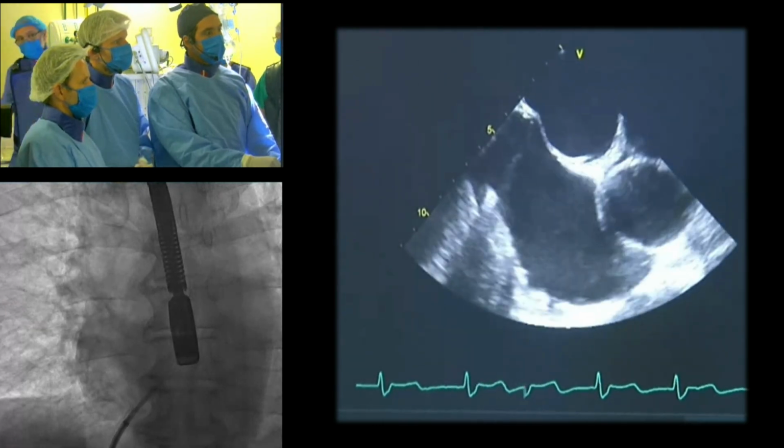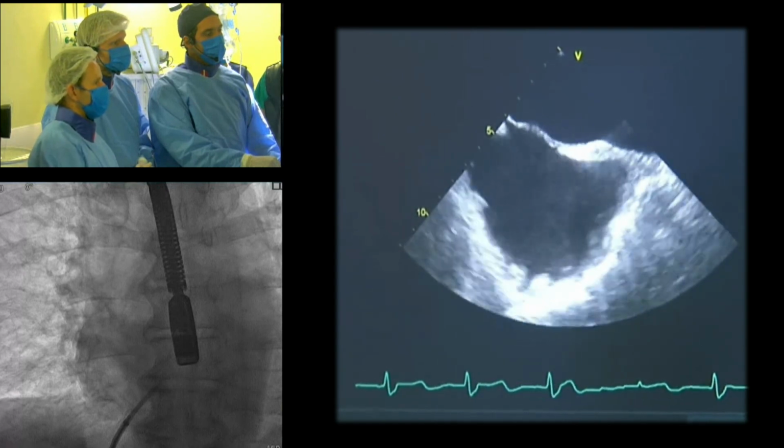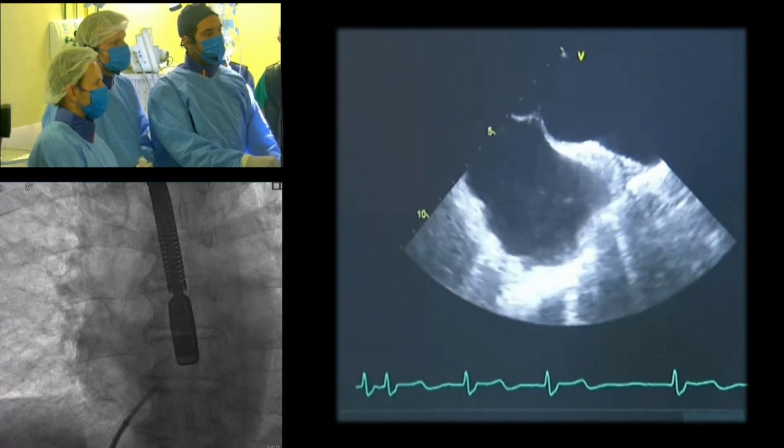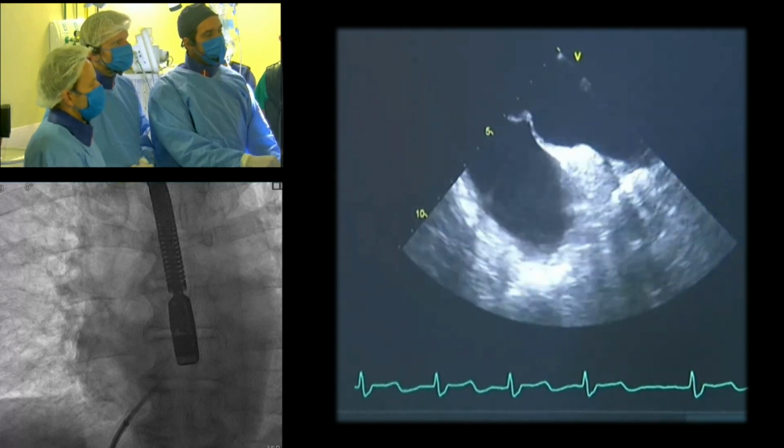And then we can ask for the bicaval view. So we know we're good there. And this also looks good to me. Wait a second. Yeah, we're not even ridiculously inferior. But I think maybe we're good enough. Seems fair enough for me.